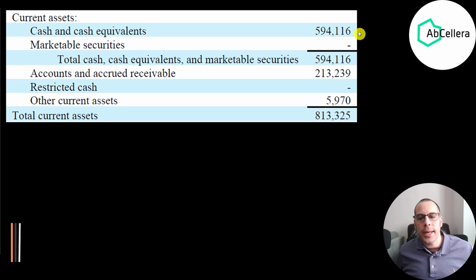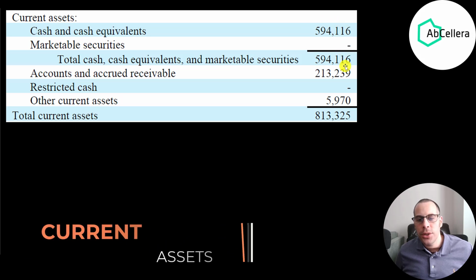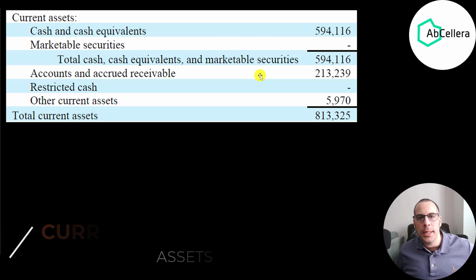Let's look at their current assets. 600 million of cash, $213 million of accounts receivables. This is how much money other companies owe this company, and $6 million of other.